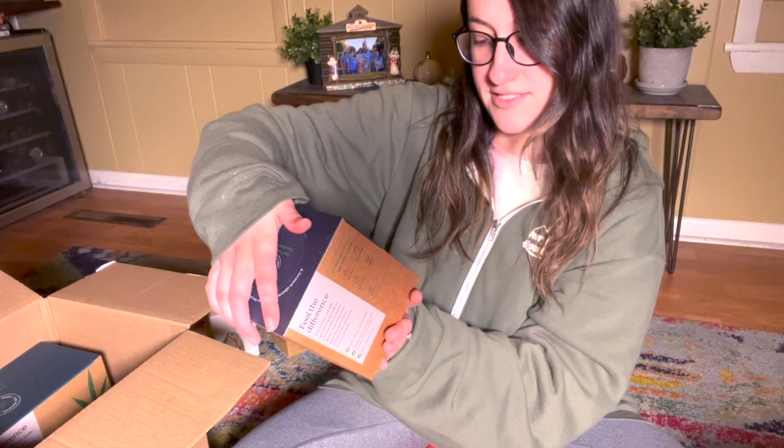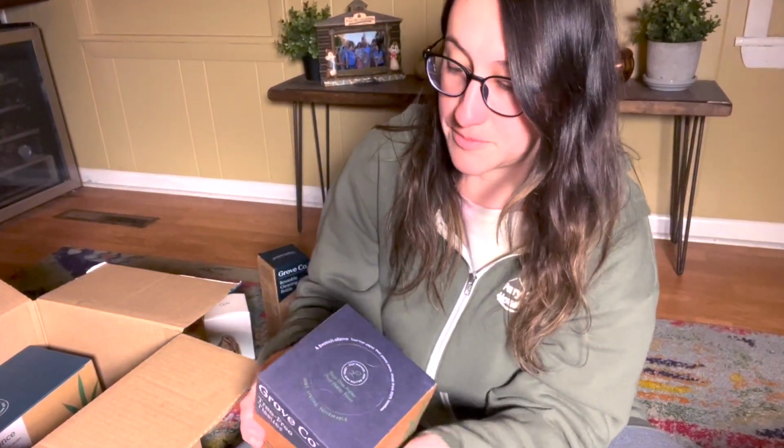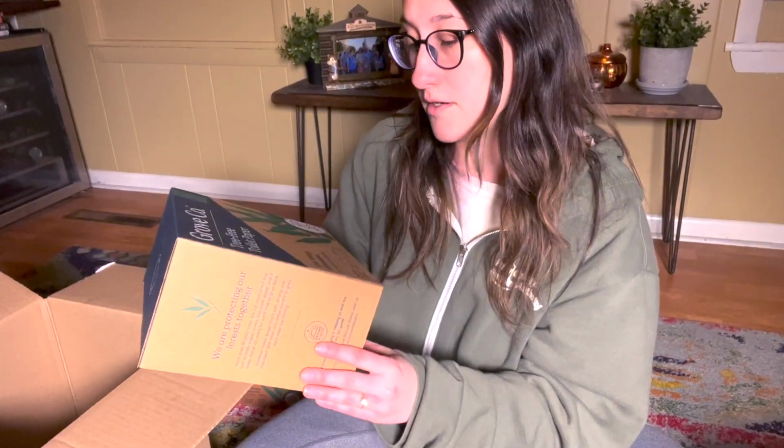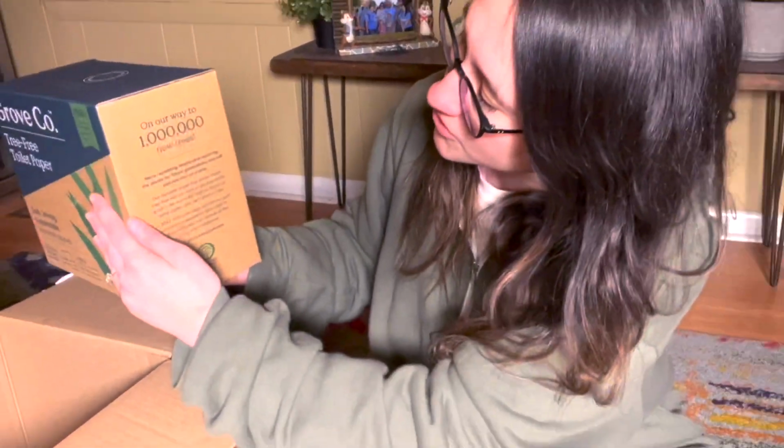Tree-free tissues. I think this is just, is this the toilet paper? Oh, this is like tissues? Like blowing your nose? Oh, wow, look, this is the box. So I guess you poke the hole there and that's where you pull the tissues out. So 2-in-1, sustainability, we love. Oh, this is the toilet paper. I'm guessing this is a bunch of other toilet paper. Grove Co. toilet paper. Aw, on our way to 1 million new trees.